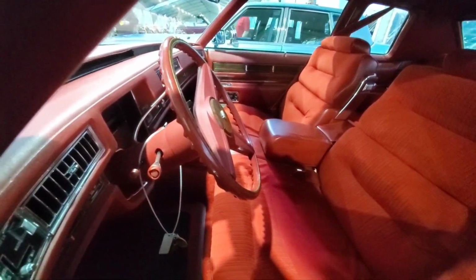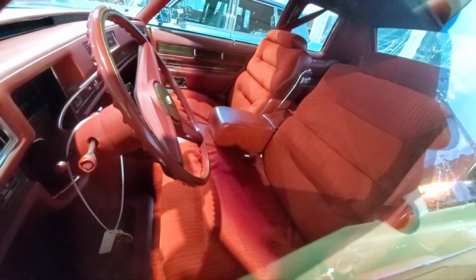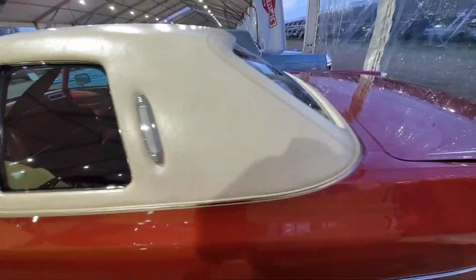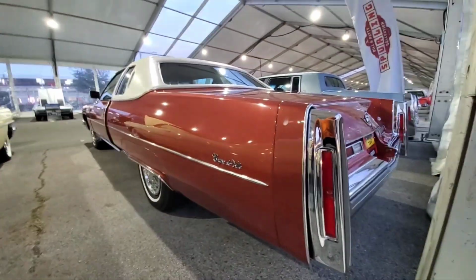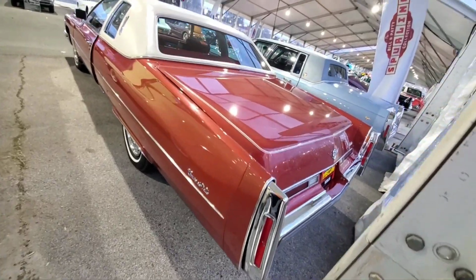13,000 miles, 500 cubic inch motor. Posh velour interior, power windows and locks. Climate control and cruise control. Again, a beautiful, beautiful car here. Landau treatment on the roof. Coupe de Ville emblems. Again, you can see the tail fins have completely disappeared at this point.